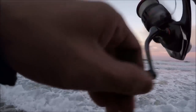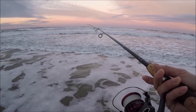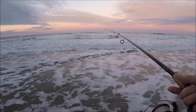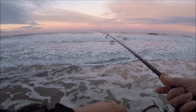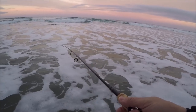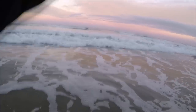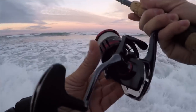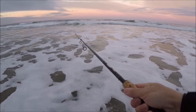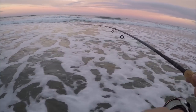Oh, there's a fish, guys. Oh, there's a hit. There's a hit. I was slow. That was a hit. And I'm just casting out there, not very far at all, and reeling in. Those surf perch are right in the suds. What a beautiful day. That was a good hit too. I was just slow. Let's try that again, buddy. Come on. Oh, there's another hit. Dang it.